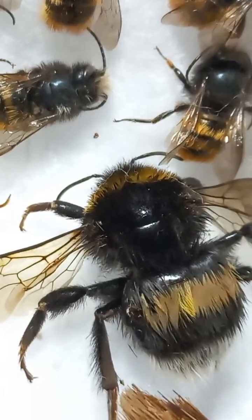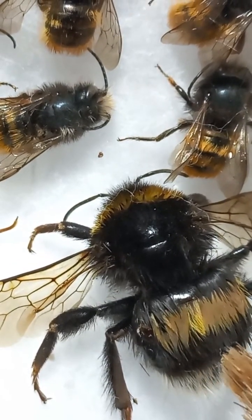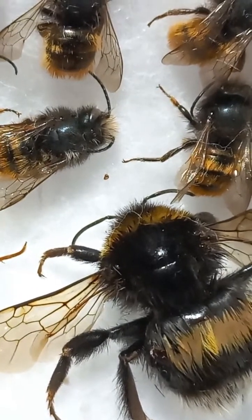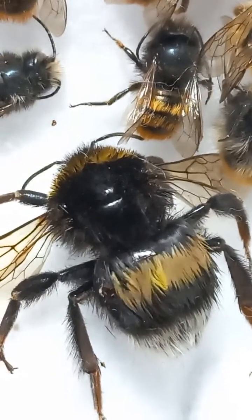Genus Psithyrus usually has these very hairy hind legs, and she doesn't collect nectar and doesn't make her own nest. She's just taking over the nest of her host, because this is a cuckoo bumblebee.